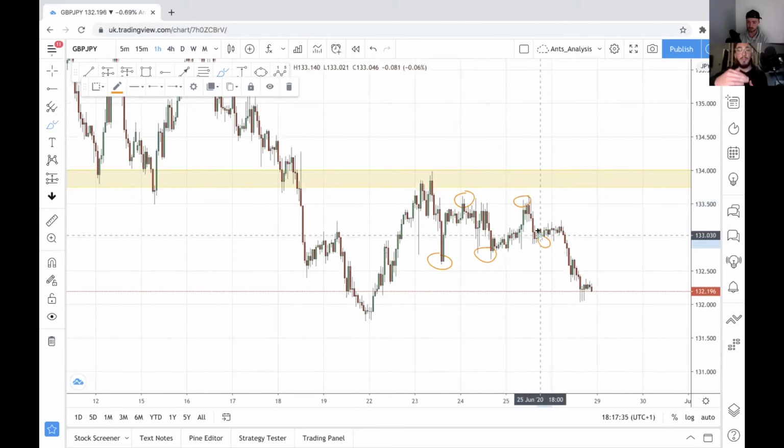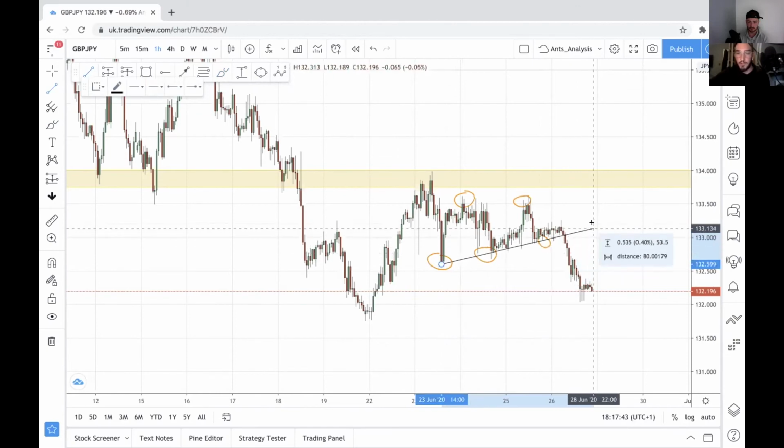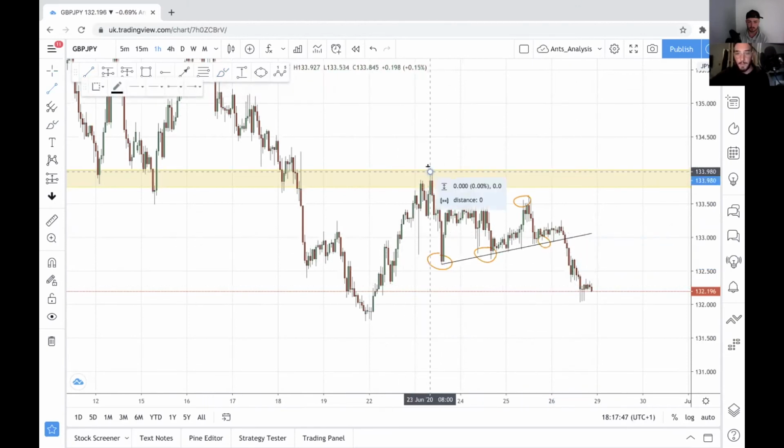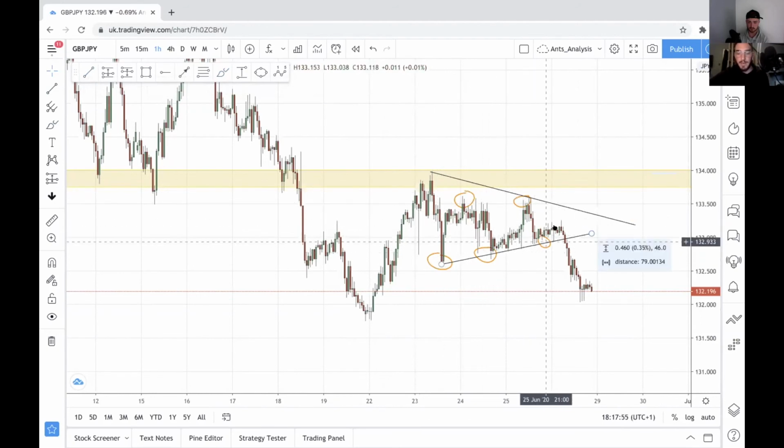So as you can see, the market is squeezing. There's not much going on at this moment in time. There's no clear direction, so we don't want to get involved. And what we can see, if I just draw in with this trend line, we can see how the market is squeezing, something like this. That's how the market's moving. We had this impulse to the upside, and now we are sort of stuck in this pennant formation.